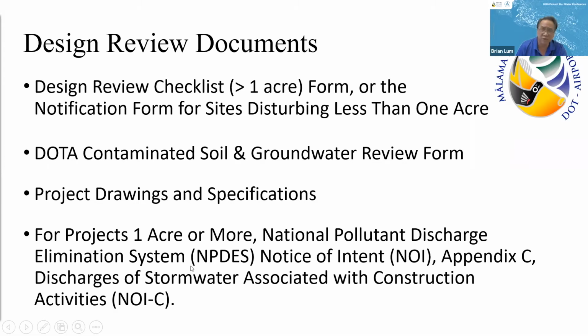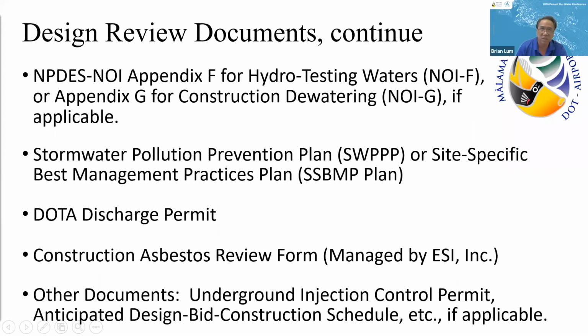Finally, if the project is over an acre, we review your NOIC, which is the notice of intent for discharges of stormwaters associated with construction activities. Also, if the project is expected to do some hydro testing or dewatering, we will review the NOIF or the NOIG, and that's only if it's applicable to the project scope.